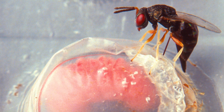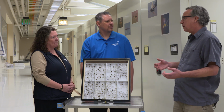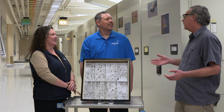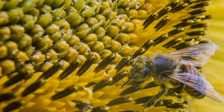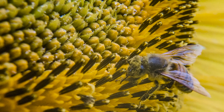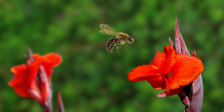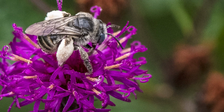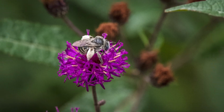Now, about 120 million years ago, for whatever reason, a lineage of wasps decided to be more of a pacifist. And instead of hunting insects, it decided to feed off of plant pollen. The reason was probably because that's about when flowering plants evolved as well. And so they saw this new kind of food opportunity. And so they evolved to specialize in only eating pollen and nectar from the flowers.